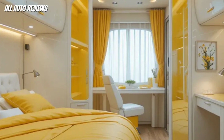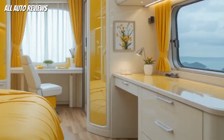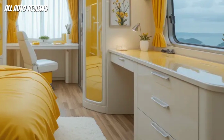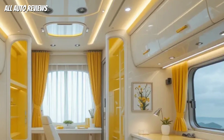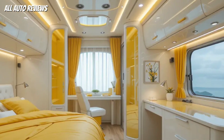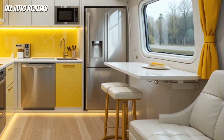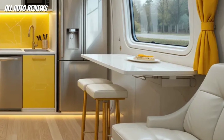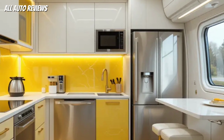The living space is wrapped in sunflower yellow and pearl white luxury. Every surface, from the hand-stitched leather seats to the polished wood trims, feels premium. Ambient LED lighting is strategically placed to create a calming, upscale environment no matter the time of day. You'll notice the panoramic sunroof floods the interior with natural light, making the space feel open and airy.